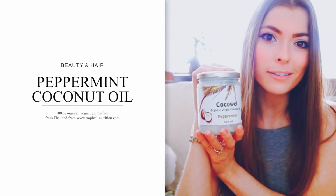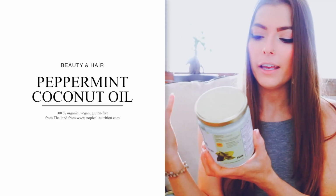This was kindly sent to me by Ron from Tropical Nutrition. They are a coconut oil company that sits directly in Thailand and they do everything there. These oils are organic, gluten-free, halal, vegan, they're everything. And the reason why I definitely wanted to give it a try is because this one is made with peppermint oil. So it's pure coconut oil and also organic peppermint oil.